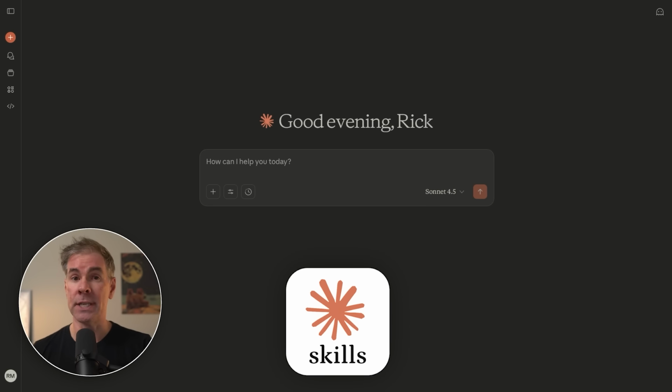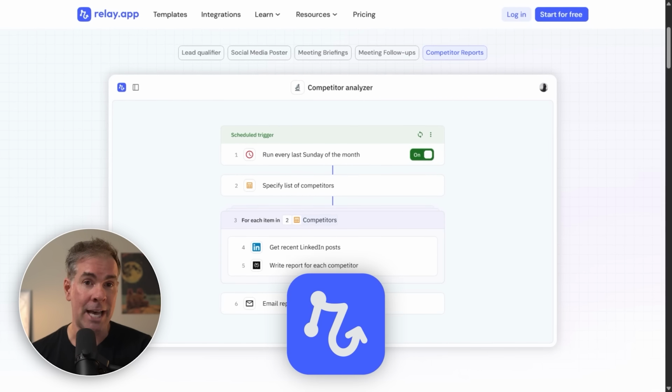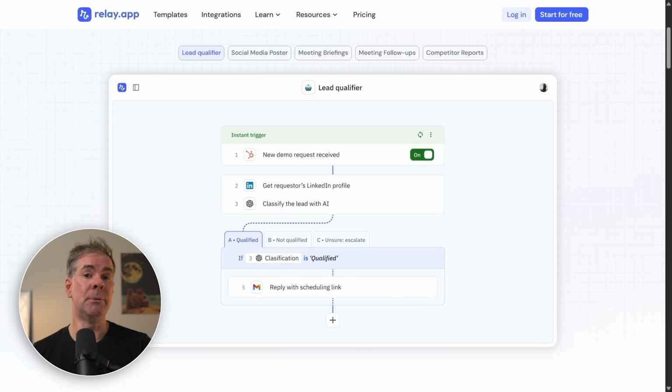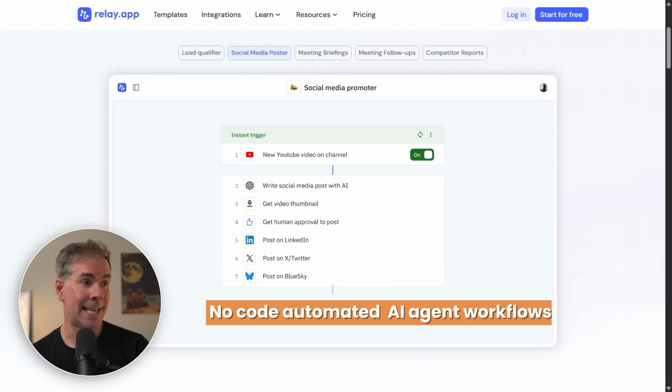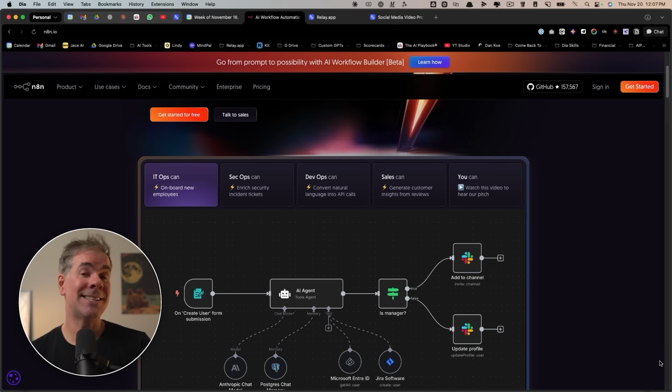Number one, you can do a lot of custom workflows right in Claude using Claude Skills, like we talked about earlier. The next one is relay.app, and a free plan on Relay is often sufficient. Relay allows you to build no-code automated AI agent workflows, and I'm going to show you an example of one here in just a second. The third option, if you're looking for more advanced automation, you can use N8N, and the self-hosted version of N8N is totally free to use.